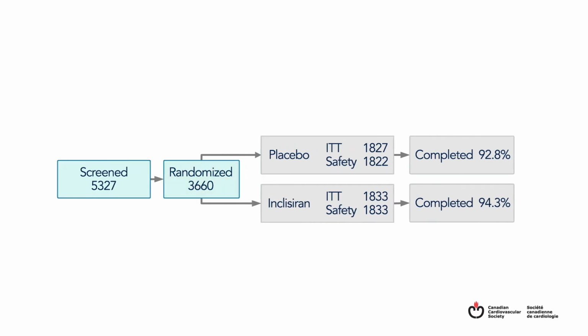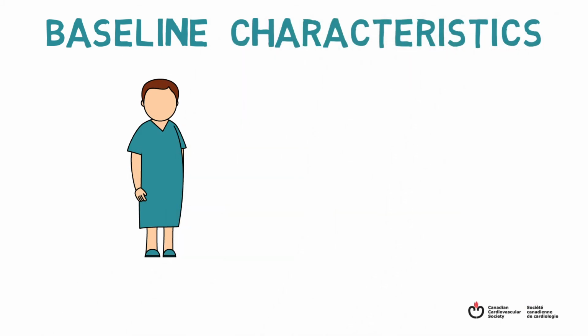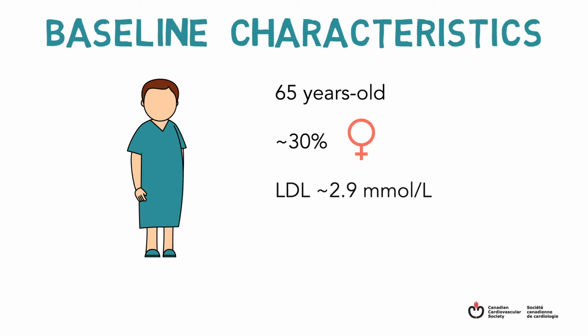Over 3,660 patients were randomized to receive either placebo or inclisiran. Almost all patients completed the study. The baseline characteristics were typical of what we see in most lipid or cardiovascular trials. The average age was just over 65, with approximately 30% women. The baseline LDL was about 2.9, and all patients were either on a statin or ezetimibe.